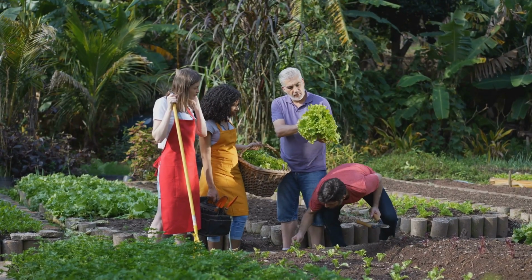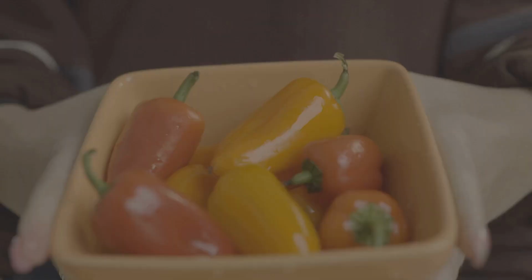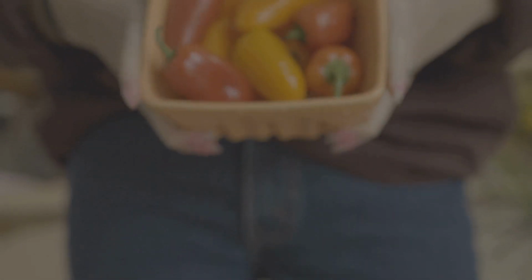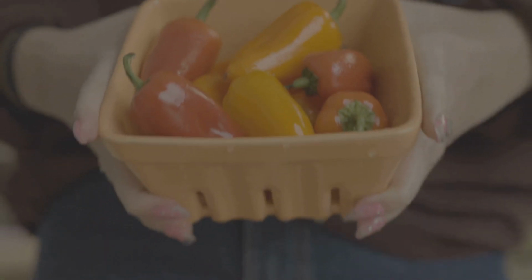Gardening, while it's often something we do alone, really takes on a whole new dimension when it's shared with others. As you bask in the abundance of your pepper harvest, maybe consider extending the joy and bounty beyond your garden gate by sharing your harvest and your hard-earned knowledge with friends, neighbors, and your community.